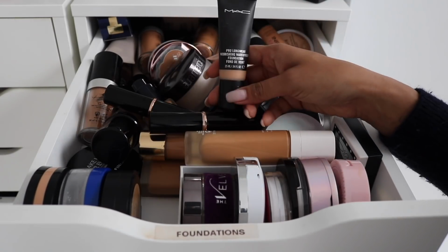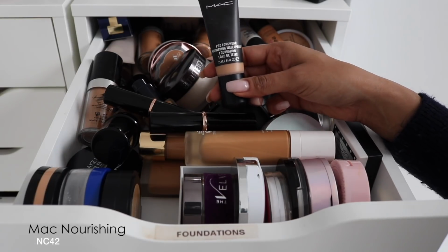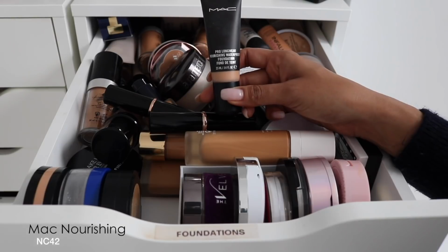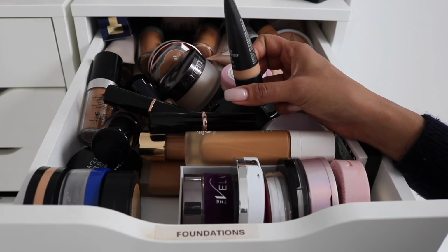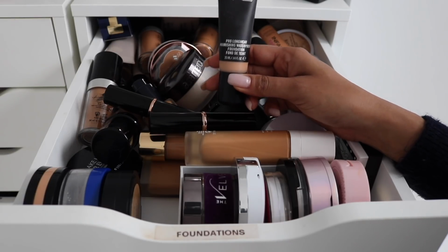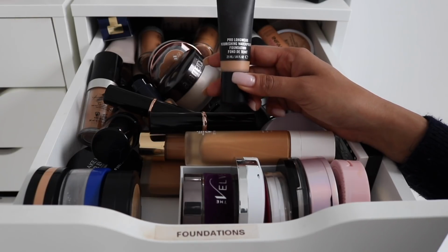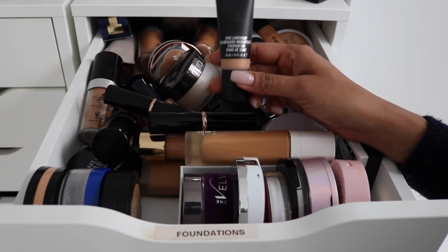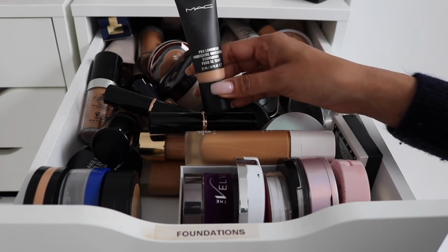Then we have the MAC Prolongwear Nourishing Waterproof Foundation. Honestly, you guys, I do like this foundation, but I found this to be a little bit too light for me. So I don't think I'm going to hold on to this. I even did a video using this, and when I look back at the footage, I felt like my face looked really ashy. So I'm going to have to get rid of this altogether.